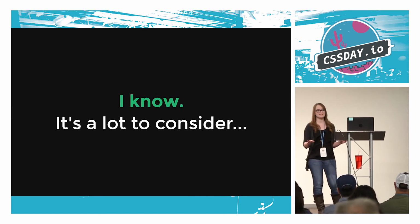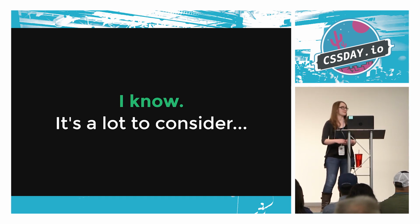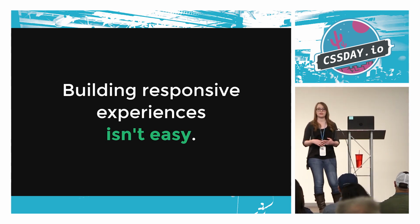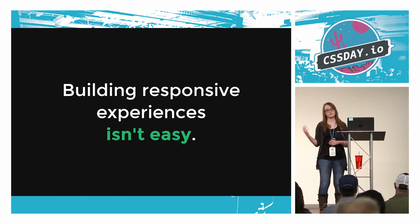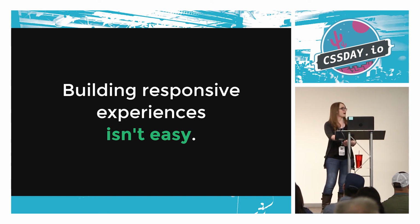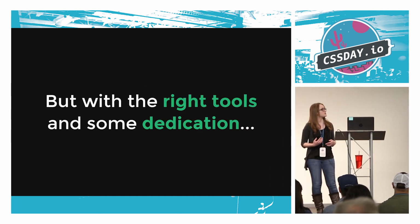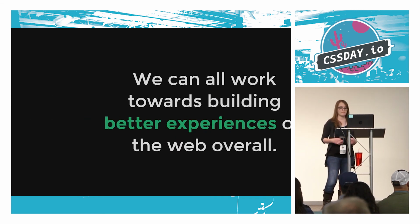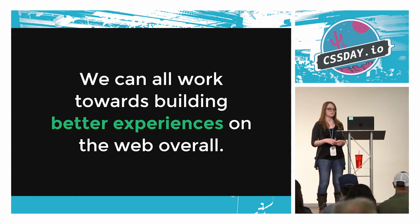So I know this is a lot to consider. This is a ton of stuff. But no one ever said our job was easy. And there's a lot of stuff coming out that's going to help us, like container queries and things like that. As things come out, it'll get a little bit easier, but on the flip side, we'll have more devices and things coming out as well. So there's still a long road ahead of us. But if you use the right tools and some dedication and work together with designers and developers, we can all work towards building better experiences on the web overall.